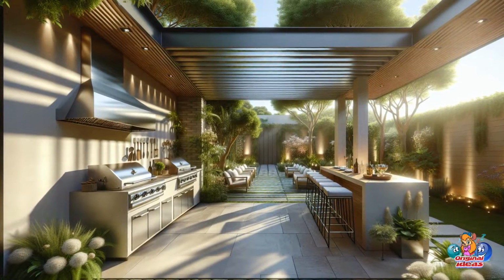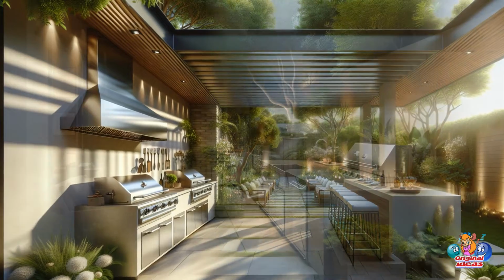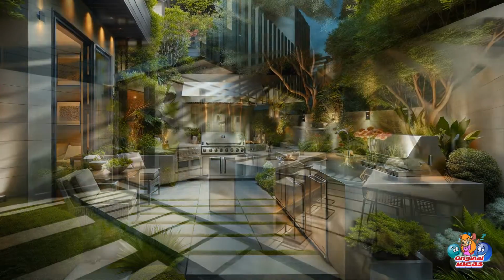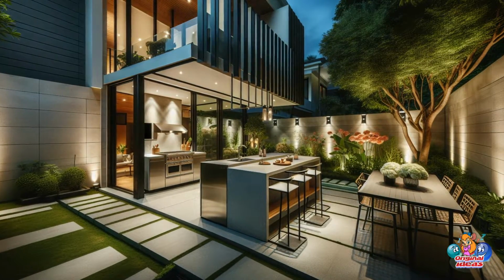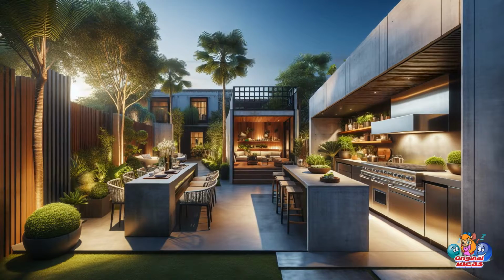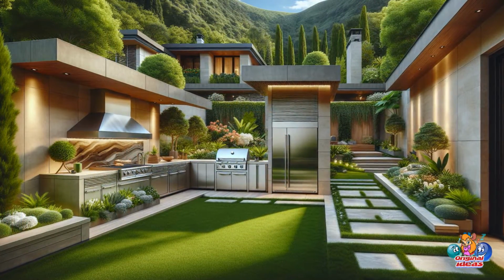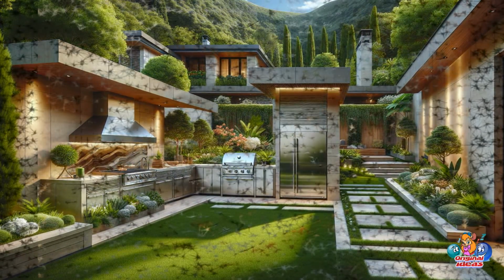Embracing original design ideas. One of the key aspects of a modern outdoor kitchen is the opportunity to showcase original design ideas. Consider incorporating unique features such as a built-in pizza oven, a teppanyaki grill, or a custom-designed bar area. These elements not only add functionality but also become conversation starters and focal points within the courtyard. Additionally, integrating creative lighting solutions, such as LED strips or pendant lights, can enhance the ambience and create a cozy atmosphere for evening gatherings.